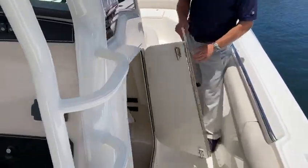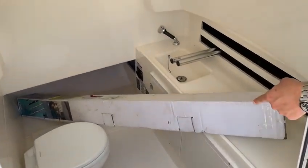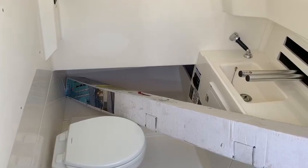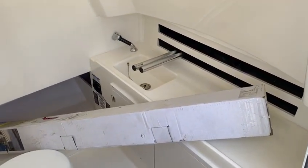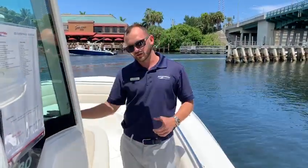first you'll notice a nice sized head on this boat. Nice and sealed. Got your outrigger poles in there. You've got some storage as well as a sink. And then you can see those poles there, those are for your bow shade. And you can also see where your rods would slide into the head there for storage.